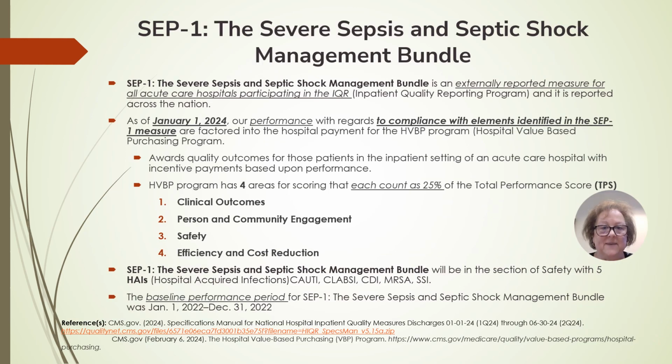So Step 1, Severe Sepsis and Septic Shock Management Bundle is an externally reported measure for all acute care hospitals that participate in the Inpatient Quality Reporting Program, and is reported across the nation for each individual hospital that has inpatients in an acute care bed. As of January 1, 2024, our performance period with regards to compliance with the elements identified in the Step 1 measure are factored into the hospital payment for the Hospital Value-Based Purchasing Program, which awards quality outcomes for those patients in the inpatient setting of an acute care hospital with incentive payments that are based upon performance.